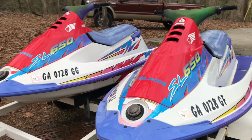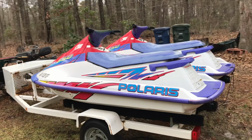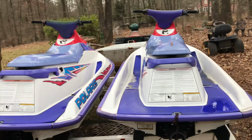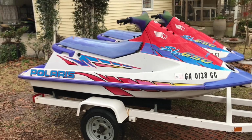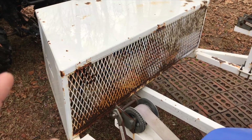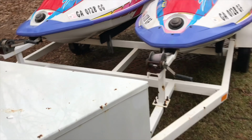Lined up really nicely. I definitely want to fix this trailer up and make it really nice, and it's going to be the trailer I'm going to use personally for everything, moving the jet skis and stuff. The wood looks good. The hulls to both these look super clean. No scratches or dents.